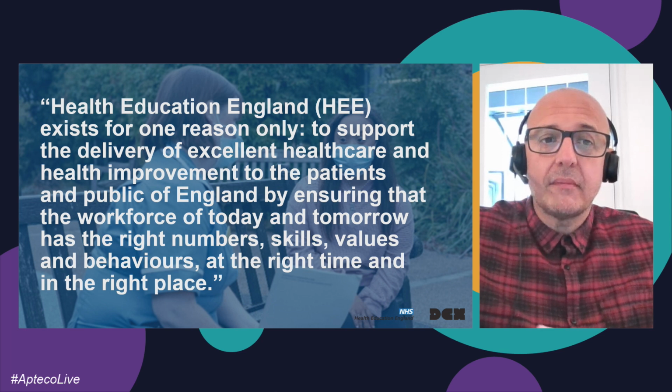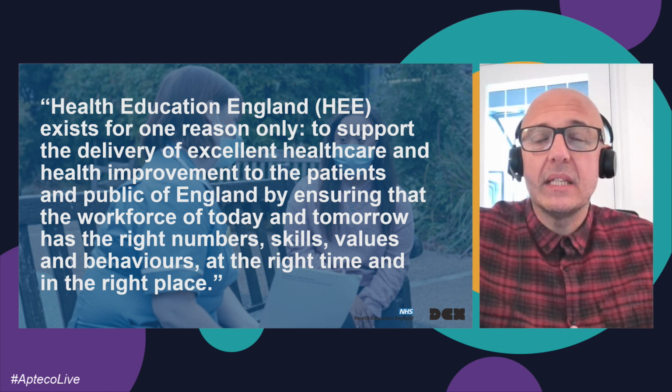This is our vision. In simple terms, this means we work with these partners to plan what workforce the NHS needs. We then recruit them, we train them and we educate them so that they are available to the NHS locally to deliver high quality patient care to the people of England.